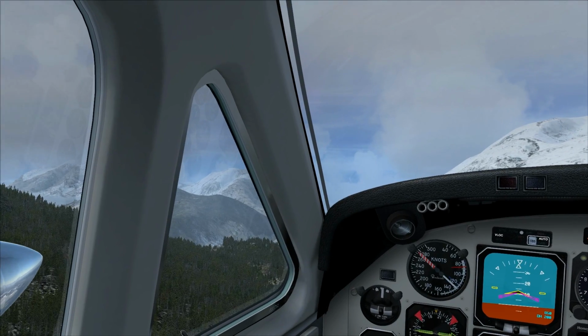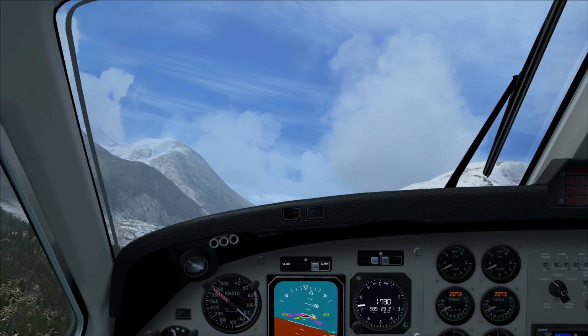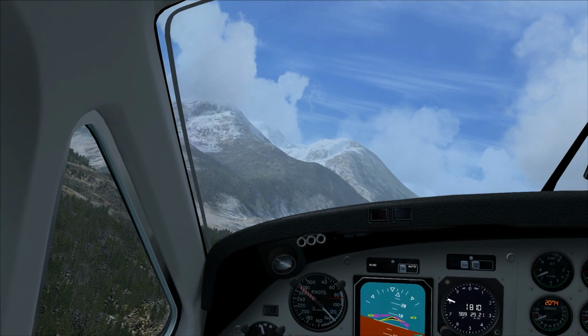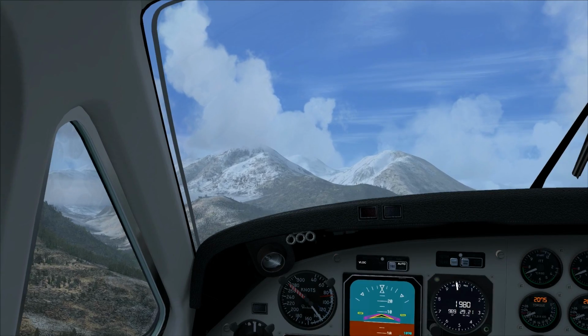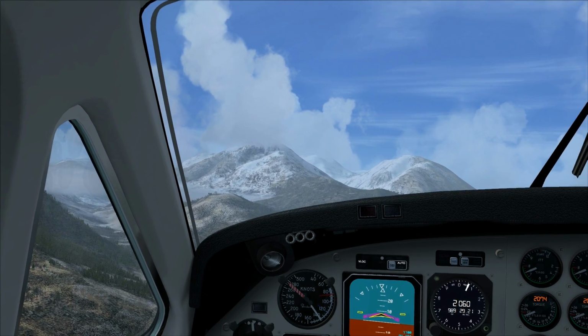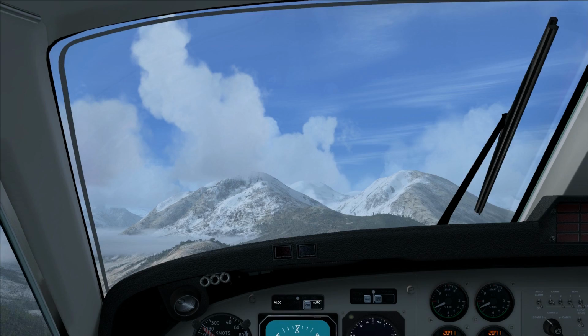It's really pretty out here. I'll bank left. You can look at the scenery. I don't like to ascend with a pitch greater than 10 degrees. I really don't like to do that because it affects my speed too much. It's just really pretty out here right now. It's believable. The scenery is believable enough. It feels like I'm flying out there.